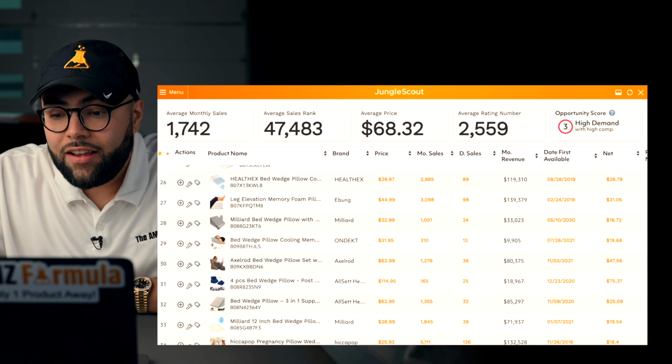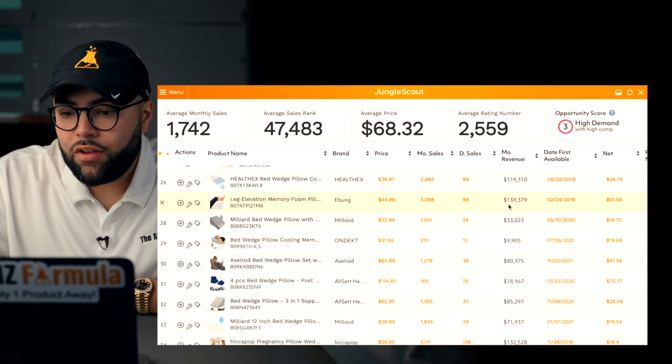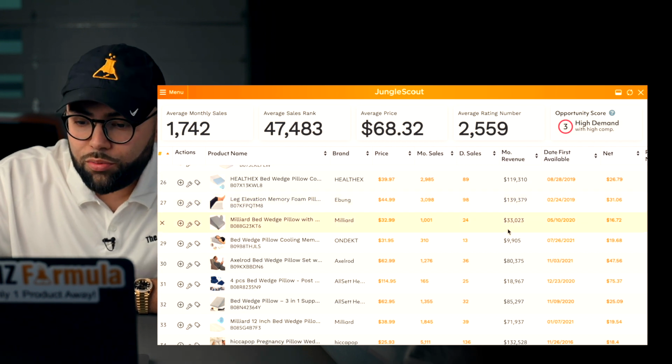So here you can see there are tons of people selling $100,000 per month, $139,000 per month, $33,000 per month, $80,000 per month. These are the 30 days gross numbers, meaning this is what they're generating in total. That is not what they are keeping. A good rule of thumb in a general number is around 30% profit margin.